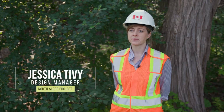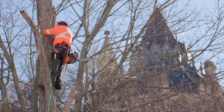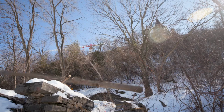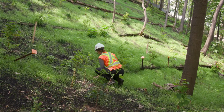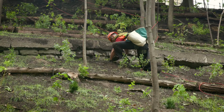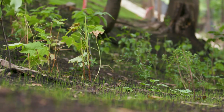My name is Jessica Tyvey. I'm a conservation landscape architect with PSPC, and my role is design manager on this project. PSPC is doing some careful removals. We're doing some crown reductions. We're also taking out some shrubs, but primarily we're planting. These plants will start to stabilize the slopes with their root systems.